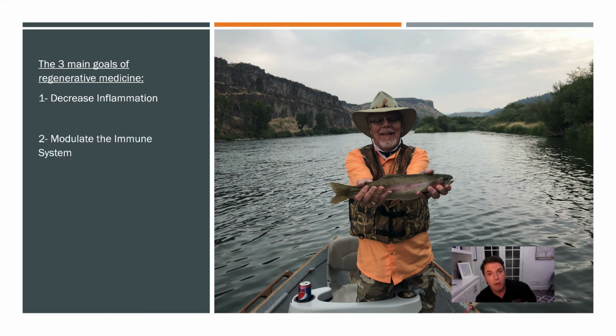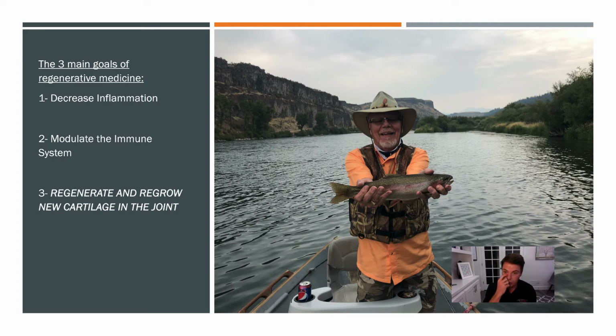Number two is you do want to modulate the immune system. You want to control the reaction that's happening at the joint level, so it gives it its best chance to heal. And number three is you do want to regenerate and regrow new cartilage in the joint. That is the ultimate goal. And what we now know is that these stem cells have a chemical signal that goes to the cells in the joint called chondrocytes that produce new cartilage. And number four, I said three main goals, I meant four, is to improve your overall health status.